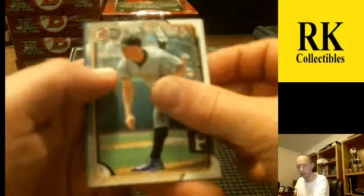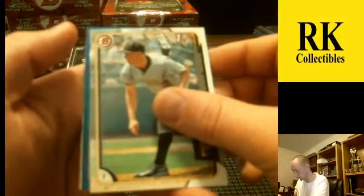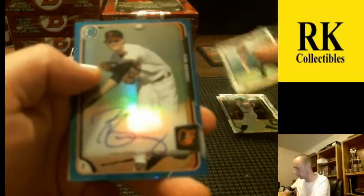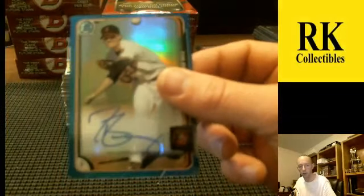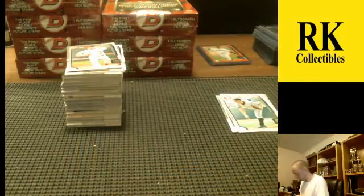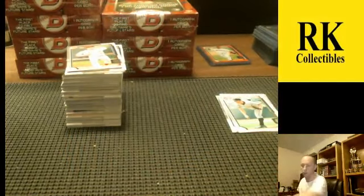All right, let's see who this blue is. Tim Berry. Baltimore. Blue auto. Tim Berry. What? Tim, I think Tim Berry was Kid Rock. 94 of 150.